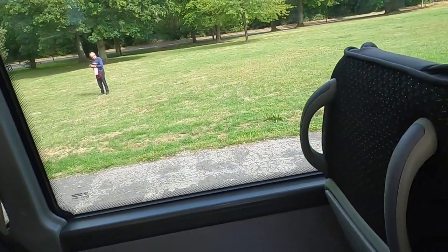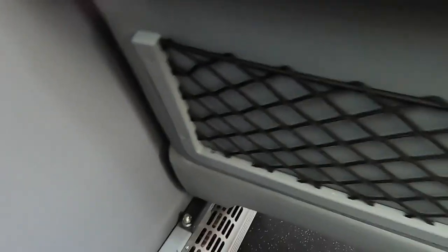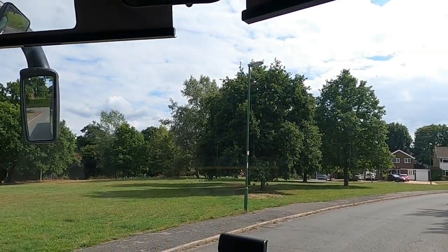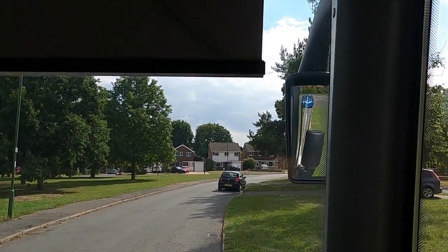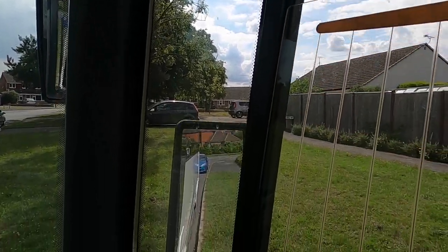In terms of the seating itself, we have fold out tables, magazine nets, and USB charging points underneath the seats. In terms of visibility, the A pillar is fairly thin. Driven the vehicle around Sussex, the visibility is good.